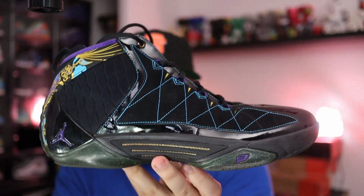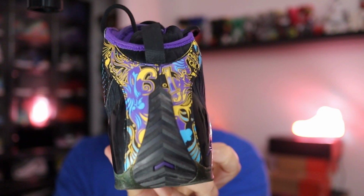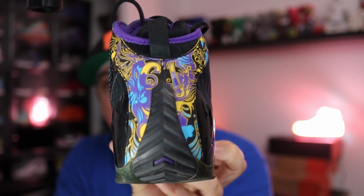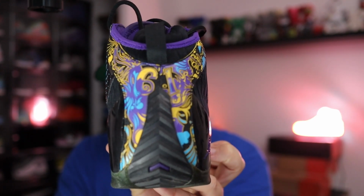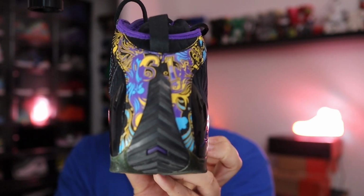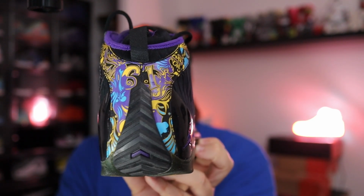The CP32 is one of my favorite shoes of all time, especially when it comes to signature Jordan models that are not the Jordan signature model. Now, you can see on the heel here, there's 61, a tribute to his grandfather, Nathaniel Jones. As I said, that 61 becomes an important part of Chris Paul's legacy when it comes to his sneakers because the details on most of his shoes have some sort of tribute to his late grandfather.